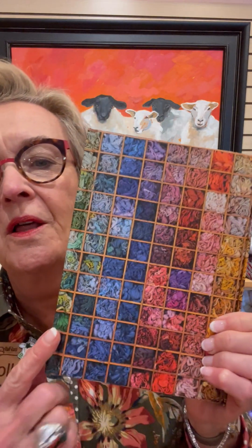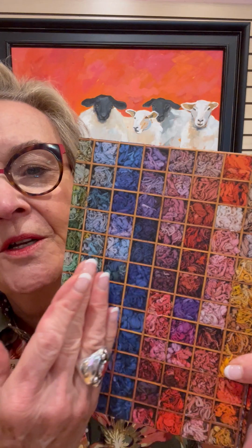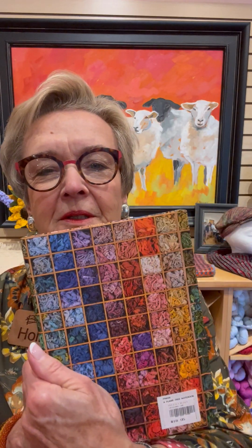Then we got in, and I love this picture. This is all yarn, and it's all done in a gradient all the way around. This is a magnet, and it is a journal. So it's a knitting journal or whatever you want it to be. A very lovely gift, $18.95. It really looks pretty sitting on your bedside table or on your desk. I love it. Right up my alley.